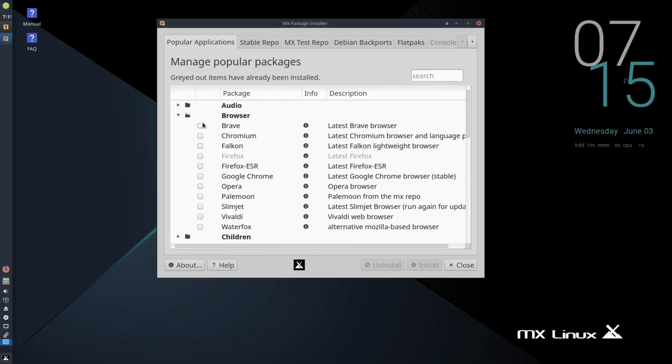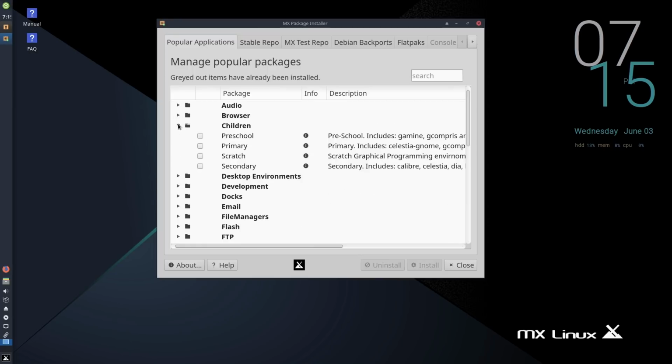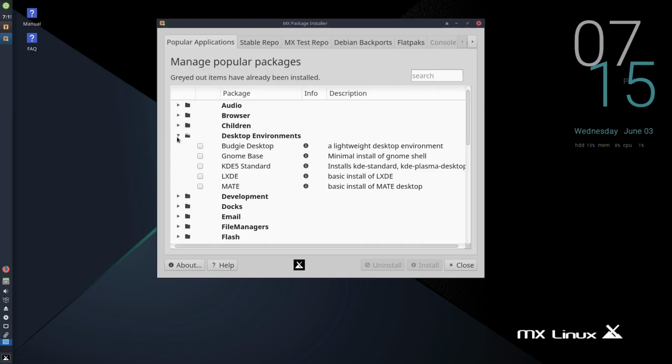And we have a variety of web browsers. One of the few that will easily allow you to install Brave. It'll allow you to install Firefox ESR if you want it. Google Chrome, Pale Moon, Waterfox. Excellent options on browsers here. You can install children's applications over here. Very good. And desktop environments.